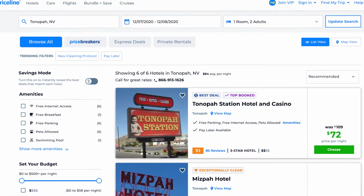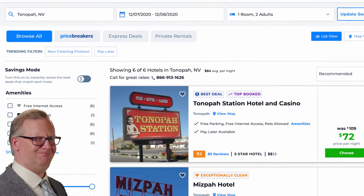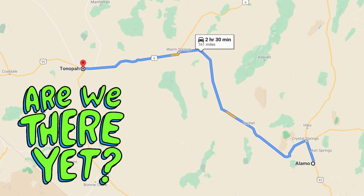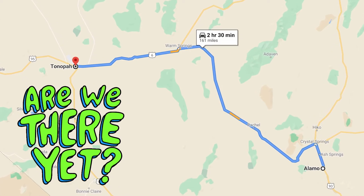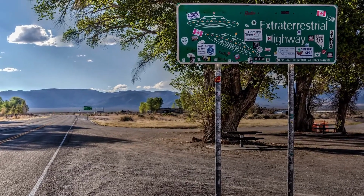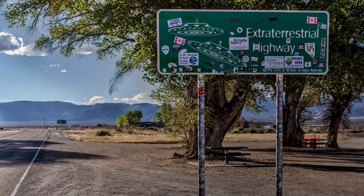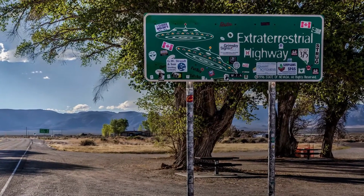When booking our room from Priceline, it recommended a motel that was 2 hours off our planned route. It was a mad dash to check into our room and to get the kids in bed by 8. To get there, we had to travel through the mysterious Extraterrestrial Highway. The Extraterrestrial Highway, also known as Nevada State Route 375, is a 98-mile highway in south-central Nevada.